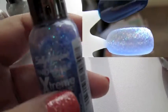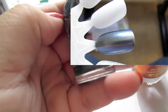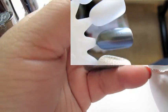And another top coat I have is Shooting Star. Very, very slightly blue. And this is like one of my favorites of all time. It's the Sally Hansen Extreme Wear in Gunmetal. It is a beautiful color. It looks good on a lot of different skin tones. And it just sings to me.